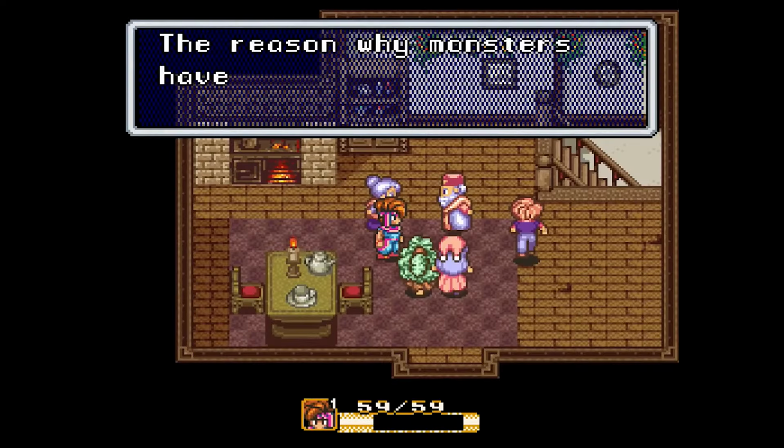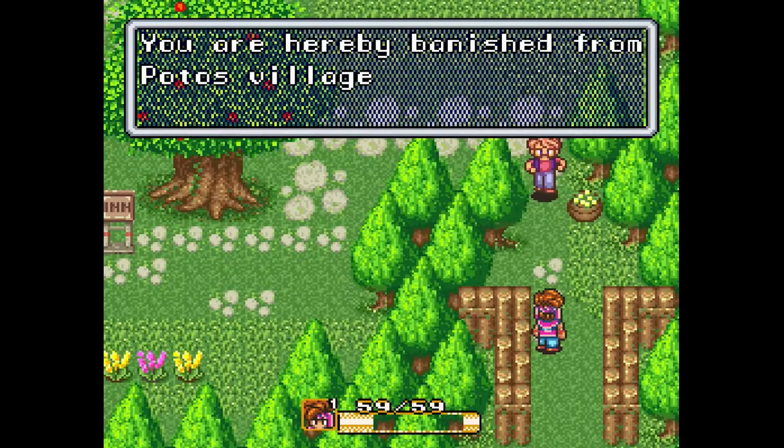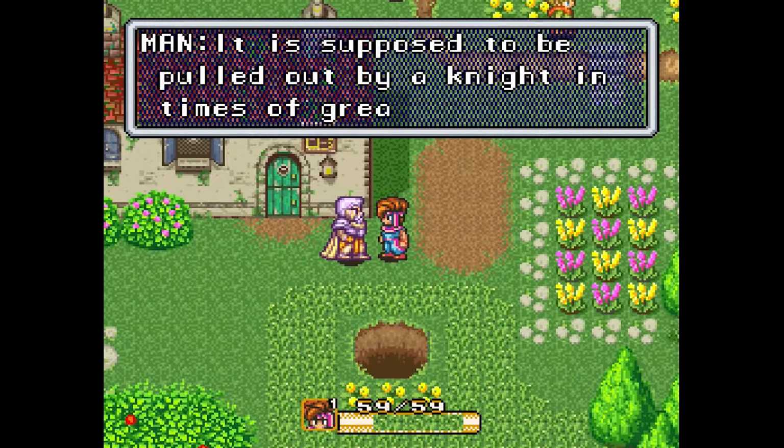When the villagers catch wind of this, the deed is portrayed as a threat to the safety of the village, and Randi is exiled from Potos. Eventually, he learns from a powerful knight named Jema that the weapon is the fabled Mana Sword, and that its true power can only be unlocked by visiting 8 Mana temples throughout the game.